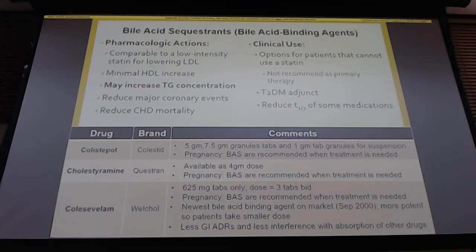Looking at the different drugs that you have available, remember I will give you the brand and the generic name. So you have cholestyramine and colesevelam. When we're looking at these, I just want you to remember the pregnancy information listed here on all of these. They're pretty safe in pregnancy. We don't really have any issues with them.